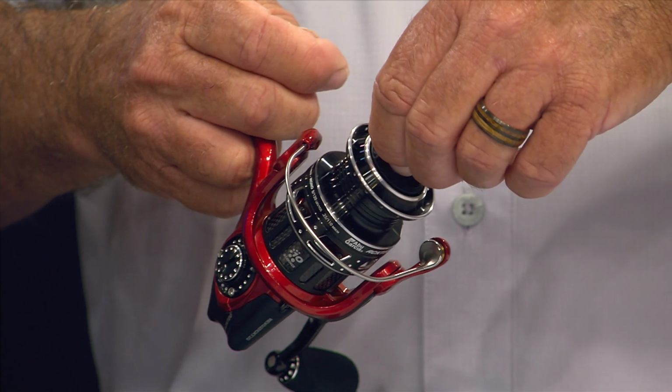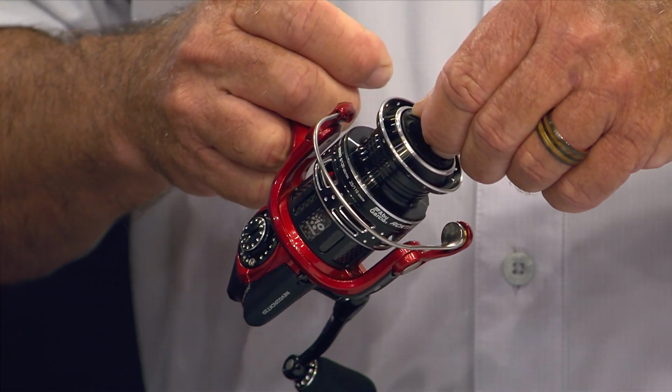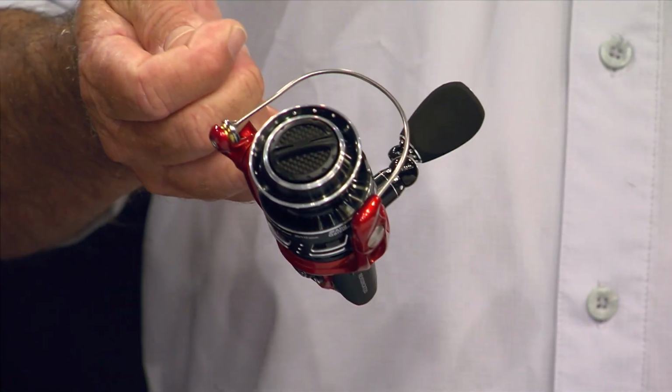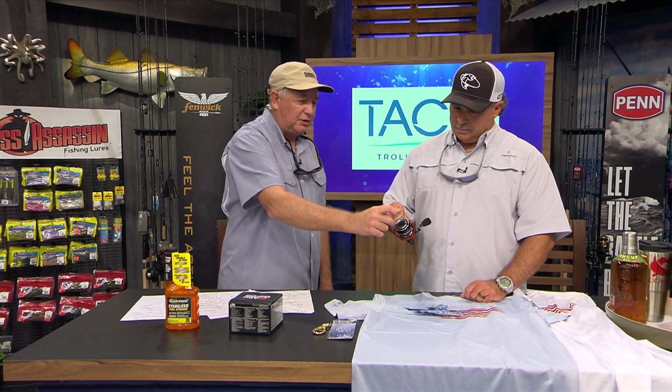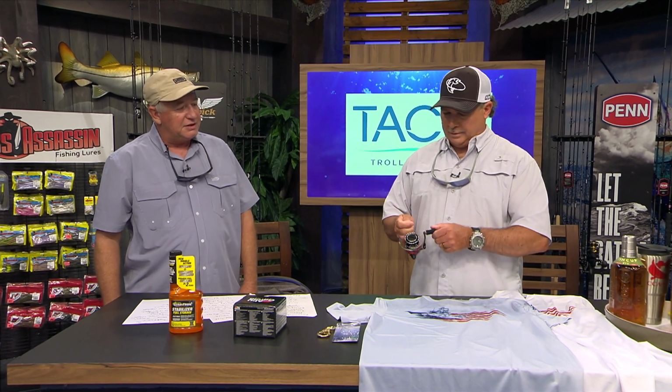It's got a K-clutch and a reverse. I love the drag detents. They're nice, heavy drag detents. You can feel each click. It's got a titanium shaft, the big one does, the 35, and the really nice Everlast bail system. So it's got a nice hard bail on it. It's not going to bend on you. So really nice little reel.